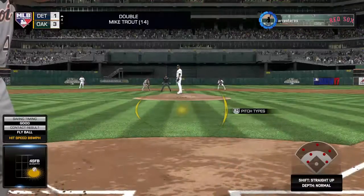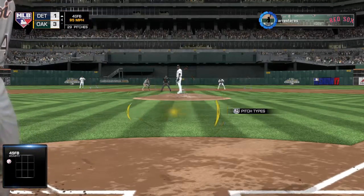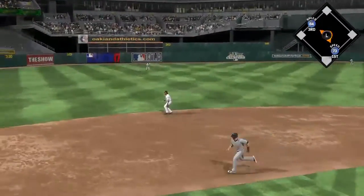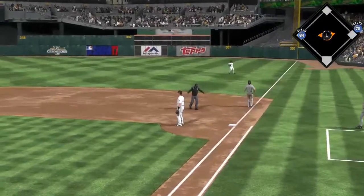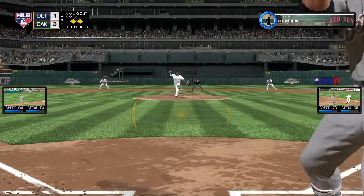Here's Will Myers. He's 0 for 1 thus far. He's set and the pitch. First pitch is a fastball inside, 1-0. Well, for Trout, that's now 14 doubles on the season so far. Throw not in time as he's able to leg it out. Here's Chase Headley. No official at-bat for him, but he has scored a run in this one.